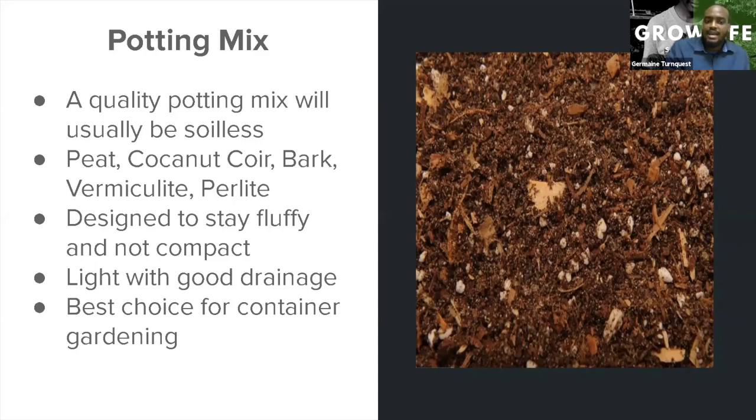Potting mix is also designed to stay fluffy and not compact. And this is another reason you don't want to put topsoil or garden soil inside your garden pots and containers, because over time, soil naturally compacts, compresses down, and this can lead to the depletion of oxygen access for your plant's root zones. No air will be able to get to the roots, and you will have suffocated and dying plants. And even if the plants grow, they probably won't reach their optimal capacity simply because their roots are not able to develop.